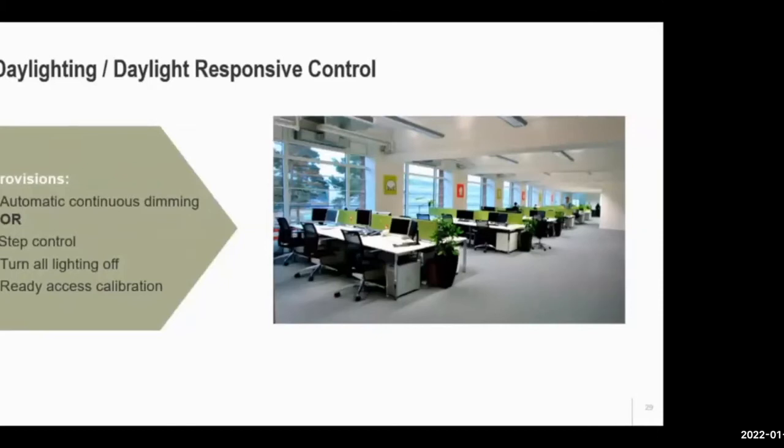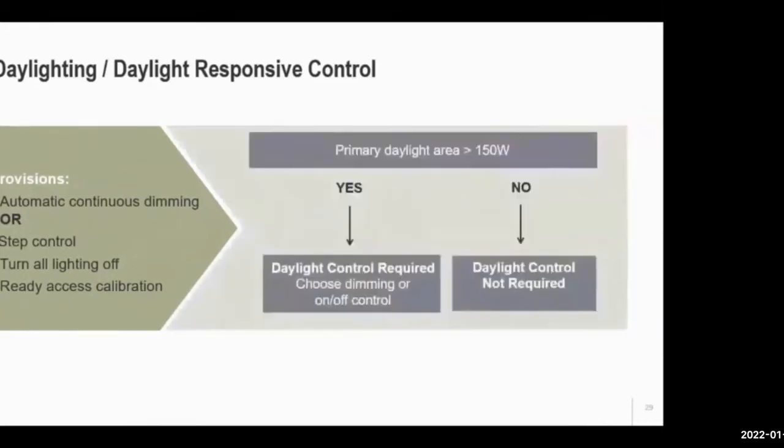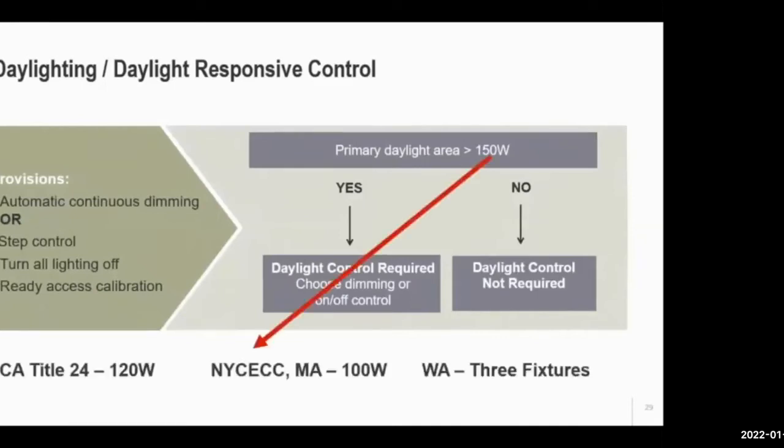Daylighting control must be able to turn the lighting all the way off if there's adequate daylight contribution, and the calibration of the daylighting controls must be readily accessible. The thing that we have seen that has been fairly consistent for the last several code cycles is that the primary daylight area is defined by a space that has 150 watts of lighting inside the daylight zone. However, more recently, we're seeing that this wattage threshold is being modified or amended by local jurisdictions. In California, this threshold is 120 watts. The New York City Energy Conservation Code and Massachusetts have changed this threshold to when there's 100 watts of lighting inside the daylight area. And in the state of Washington, its specific code is whenever you have 3 fixtures or more inside of a zone, it applies.